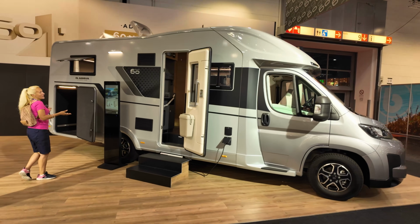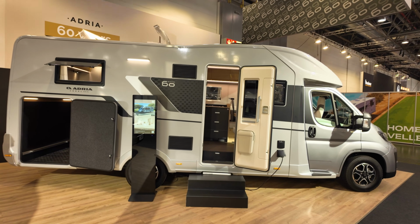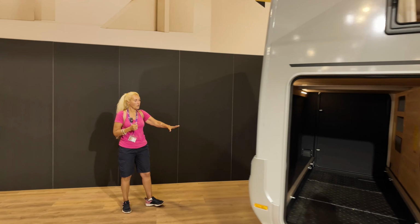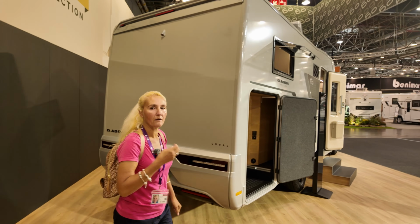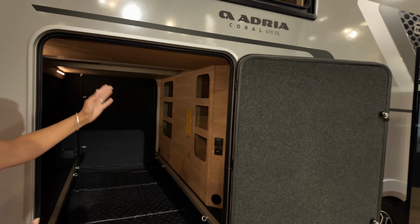The DL is the only layout, so we're going to get a dinette in the front and longitudinal bed. So there's no island bed option this year on the special edition. There's just these layouts available. So we'll look around, we can see the rear end of Coral, the rear view camera. Now, if you did buy one and you do want air conditioning and a solar panel, obviously you can add these things that the dealer can fit once your motorhome arrives with them.